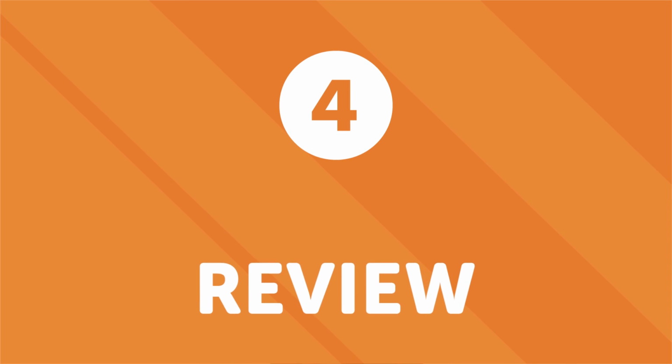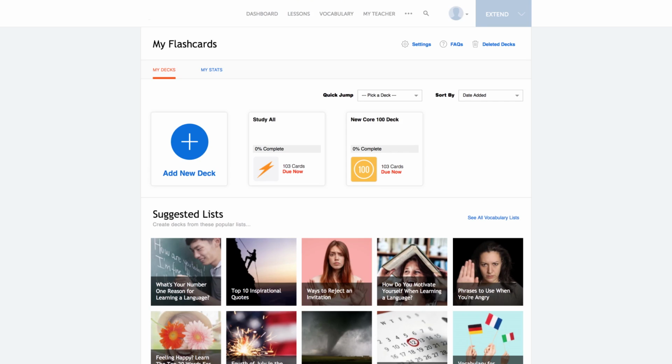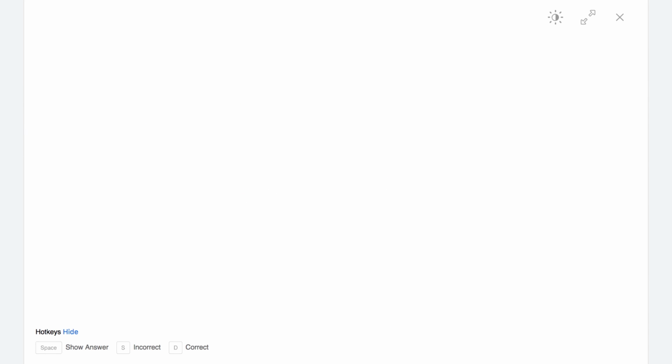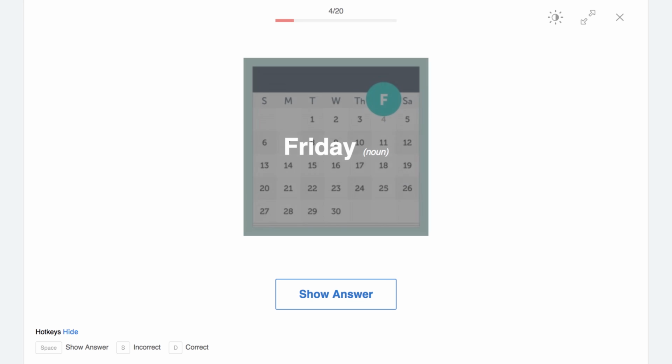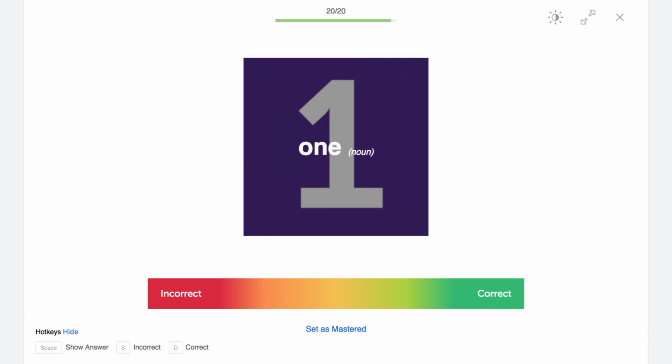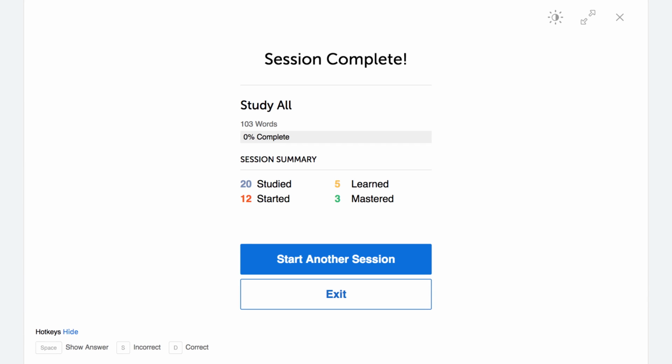Number 4. Review, because repetition is the mother of all learning. If you're struggling with a particular word, grammar rule, or lesson, be sure to repeat and review it a few times. And then, come back a few days later and review it again. This same principle is used in our spaced repetition flashcards. The system quizzes you on words, then re-quizzes you in 3 days, then in 6 days, and so on, until the word gets embedded in your long-term memory.